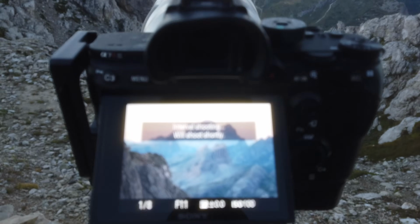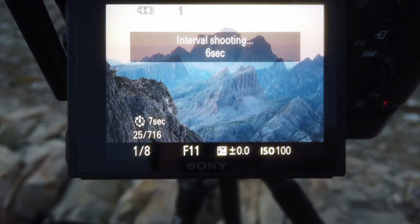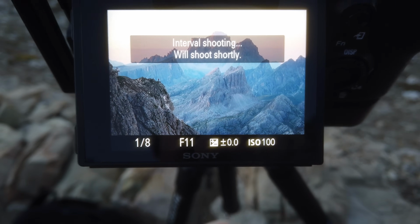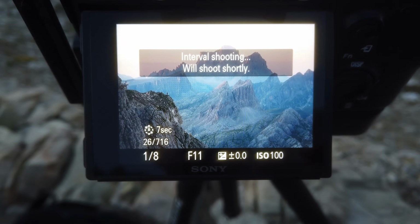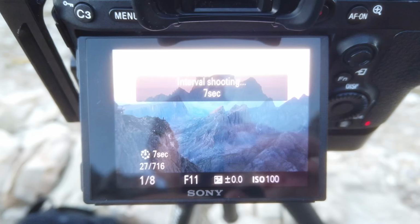Not dangerous. And then we have the beautiful mountains here in the background. So you can see right now I'm shooting with the interval timer on, just to get the shots. And the composition looks like this. So ISO 100, f11 to get everything sharp. And right now that gives me a shutter speed of 1/8 of a second. From time to time I put on the polarizing filter. It works really, really well.